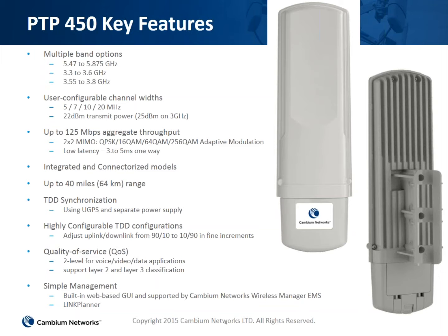So if I'm going to put, say, 4 or 6 links on the same tower, in the channel planning I can actually put the channels directly adjacent with each other. There's no need for guard band with these radios because of the really strong filtering that's used for out-of-band emissions. So I can put these adjacent channels on the same tower, and then if I use the synchronization capability, it will make sure that they transmit and receive at the same time. When I do synchronization, I do need to use the UGPS to provide that 1 pulse per second signal as a time reference, and then need to configure the radios with the same channel bandwidth and the same TDD ratio so that they can be completely synchronized in their transmit and receive portions of the frame.